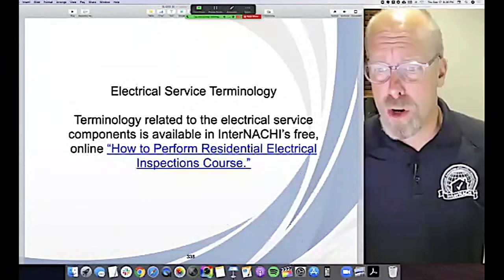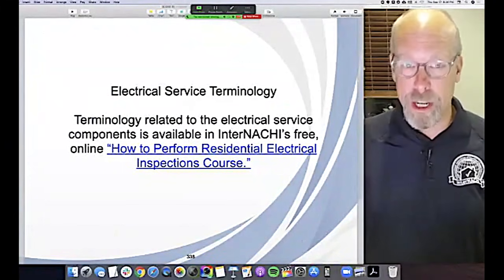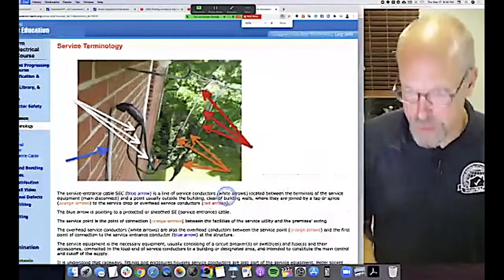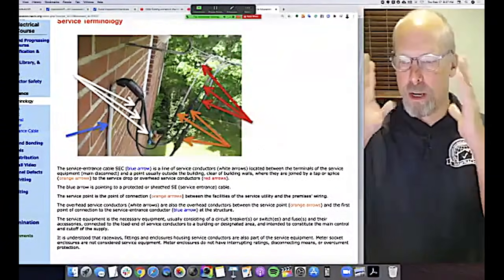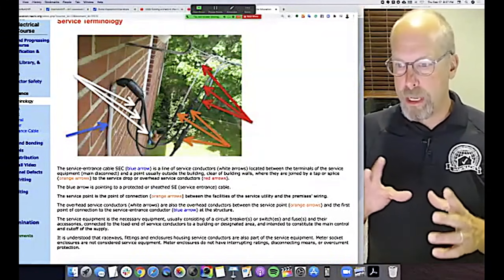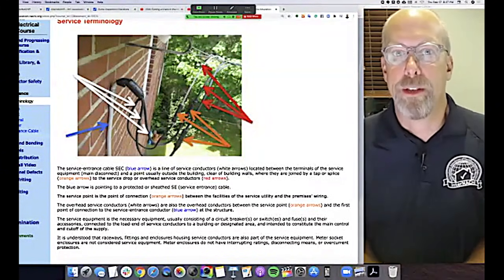You have to inspect the service drop. What's a service drop? Well, terminology related to electrical service components is available in InterNACHI's free online How to Perform Residential Electrical Inspections course. There's one section of the course that I really love and enjoy. It's a picture of components of the service, like the service entrance cable, the SEC, and the overhead conductors. And we break it down and go component by component and identify what each one is.